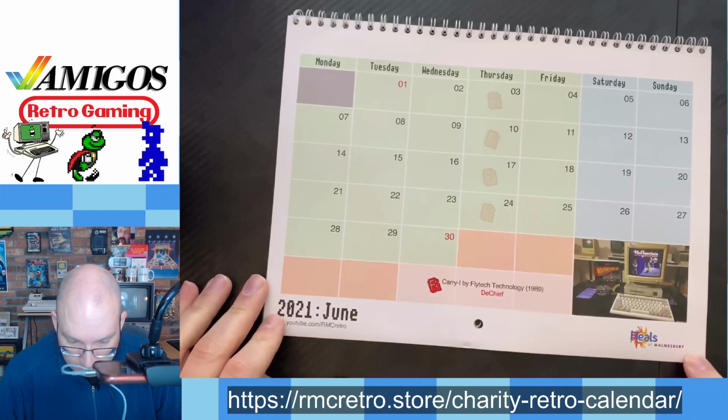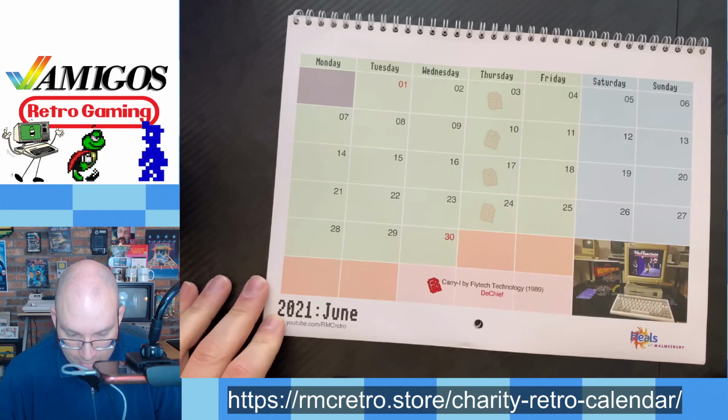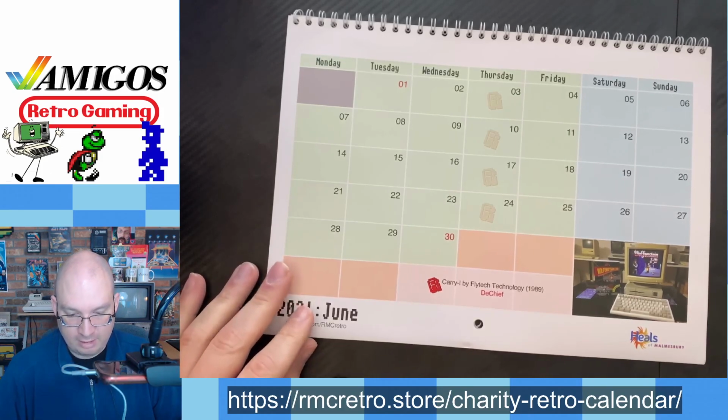So down here on the bottom, there's no credit on this, but this looks like, actually, it's got a 5 1/4 drive, but an IBM style keyboard. So maybe this was a late AT style machine, with the Wolfenstein there.